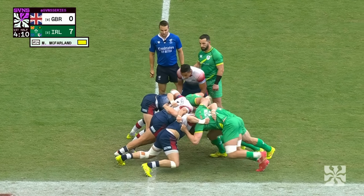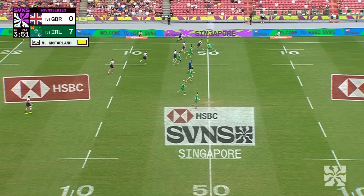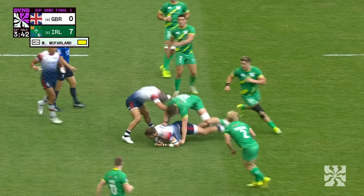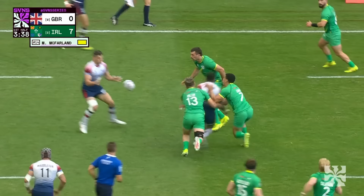So 2 players on the right for Great Britain. They swung around to the left. A no-look pass. So it's a rough retrieval, but they keep the ball. Great Britain. Now they get some momentum. Conroy brushed off. Now Great Britain with a direct run in the middle. That's a good carry from Glover. Now Barreto offloaded the ball. Ireland defence on point.